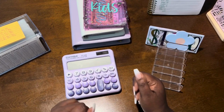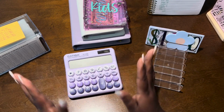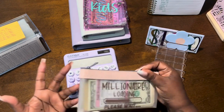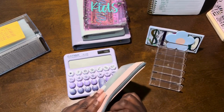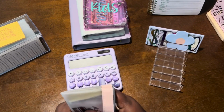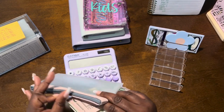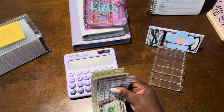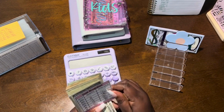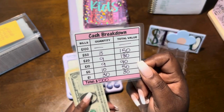My name is Nikki and I hope you guys are ready to cash stuff today, because today I will be cash stuffing my fourth and final paycheck, a partial of it. I don't cash stuff the whole thing, and that is because I do have some automatic payments coming out. I'm trying to get on track so that I know when and where those come out, so that I can cash stuff those as well, so that I can cash stuff the full check. Today we will be cash stuffing $500.